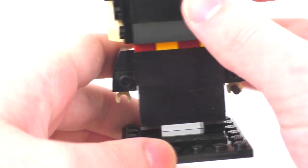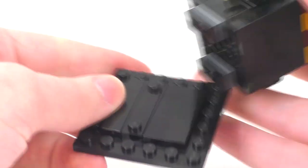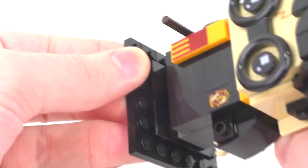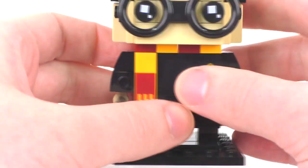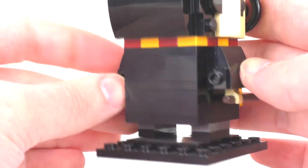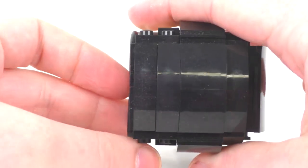You can take an overall look at his character. And then he is, of course, on one of those regular BrickHeadz stand pieces right there. You can take a look at that. And then he can just place his legs right back on there. No printed tile for the front of that since they stopped doing that when these came out. And yeah, that's pretty much all for our character of Harry Potter. There's a look at the top of his head.